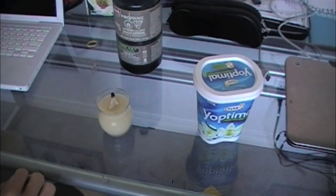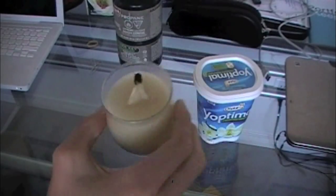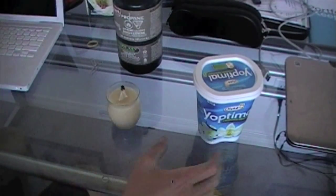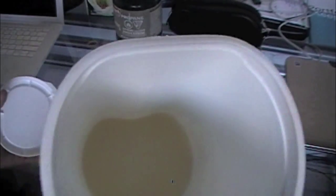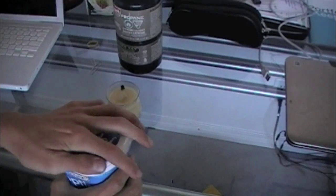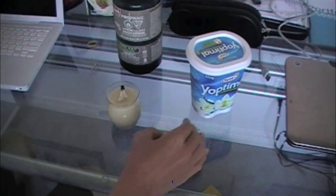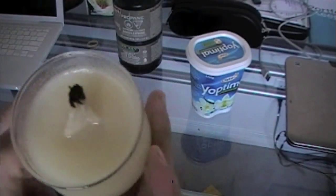So this video is about if you can actually make lard into a fuel source. What I've got here is lard from bacon. And I filtered it and then put it into this container. And then I poured it into this container. It's just a glass cup.